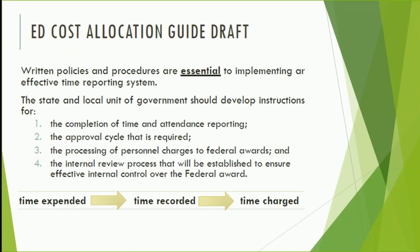And you'll also need a cash management policy, how you handle the cash when it comes in or what you're doing with it. So if you run out of things to write policy on, you can contact us.